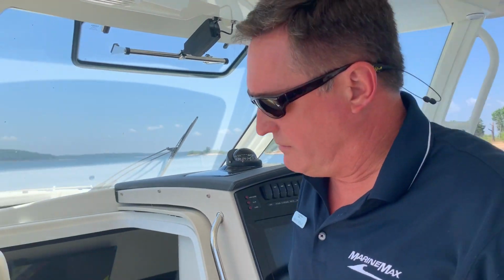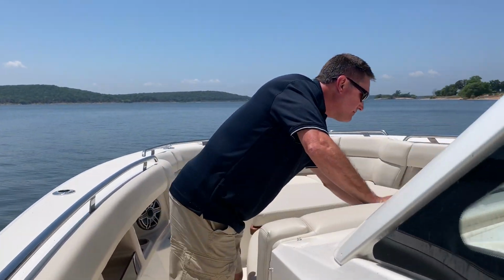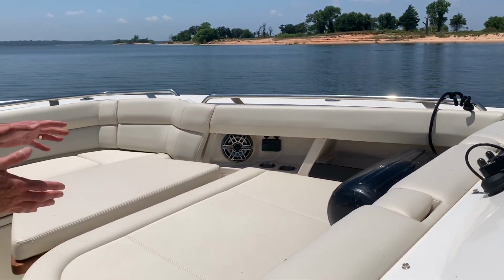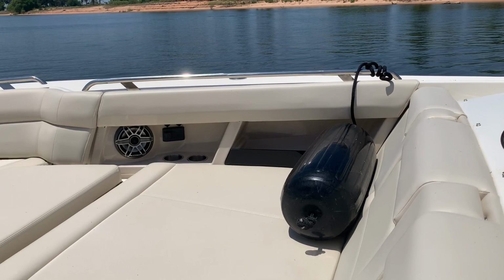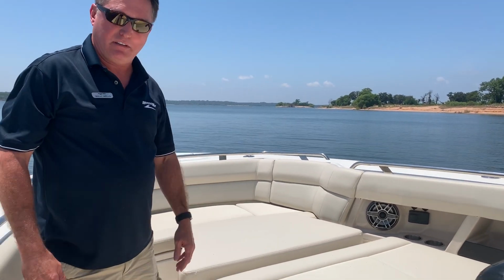Up forward, the boat's well equipped for seating 3 people with a nice table up here. You can actually get 5 or 6 people in this area.